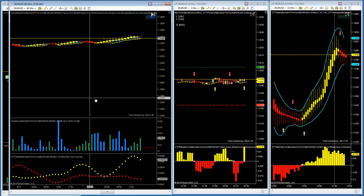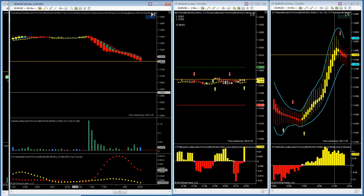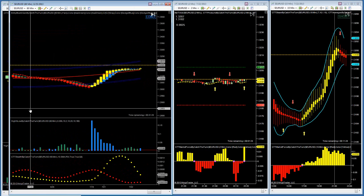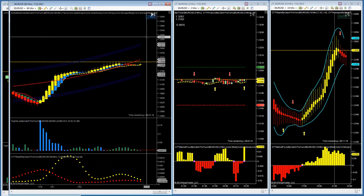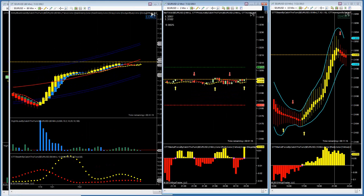So this is ranging out. But there's been a few times where it changed briefly on the hour chart. And if you happen to be in that trade, you just have to reverse it very quickly. But you will see Cobra will change right before your eyes as it changes.